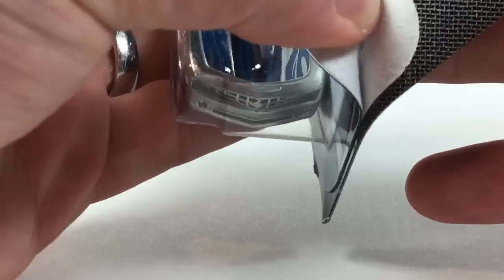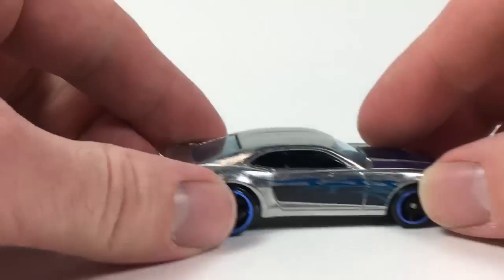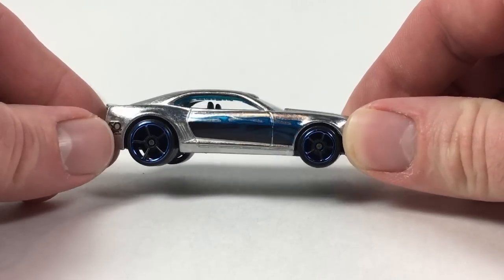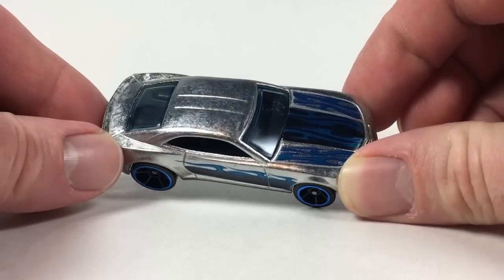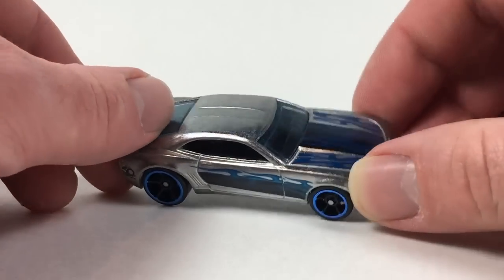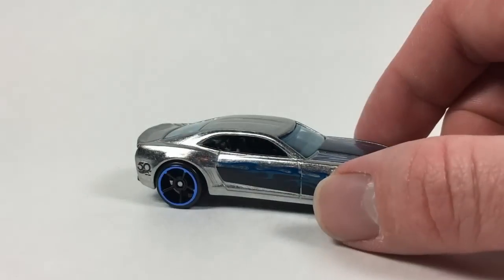This one's got some blue flames going on. Go ahead and crack that open. And there it is. You've got some blue, kind of tribal looking flames on the side. Again, you've got a blue windshield. This is probably the most normal looking windshield out of the whole bunch here. I think it is anyway.